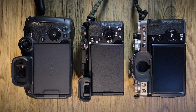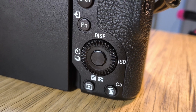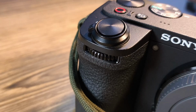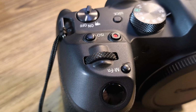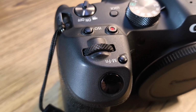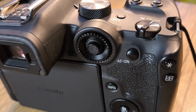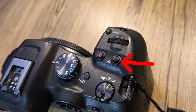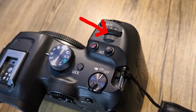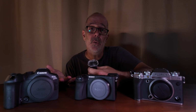There is a joystick on the Canon and the Fujifilm, but it's missing on the Sony. Another important difference is that you can use the D-pad on the Sony as a wheel. So the Sony has actually 3 wheels, one for the aperture, one for the shutter speed, and one for the ISO. The Canon R7, believe it or not, has only 2 wheels, shutter speed and aperture. You have to push the ISO button to change the ISO with the shutter speed wheel. Now most of the Canon lenses have a control ring that you can use to control the ISO, so that could be your third wheel.